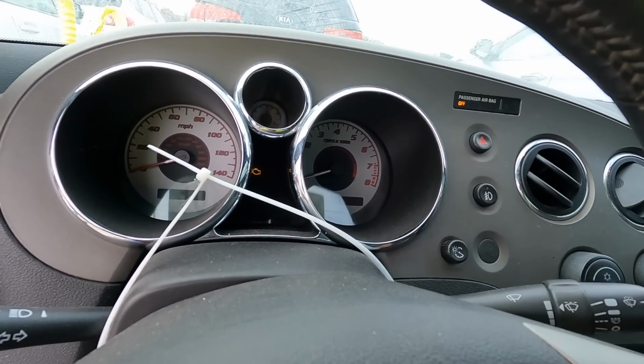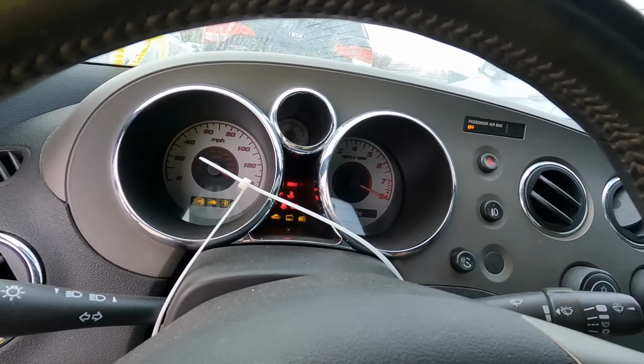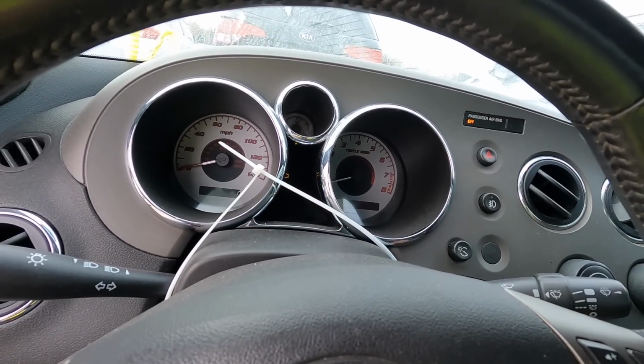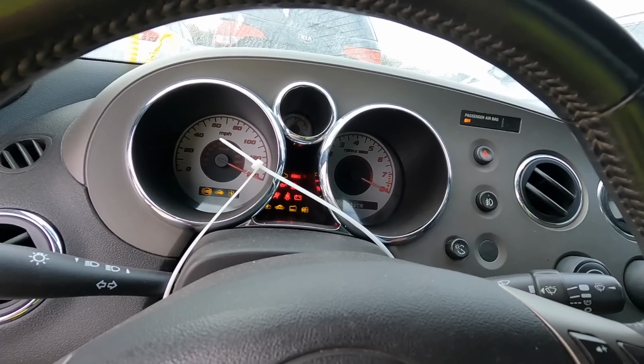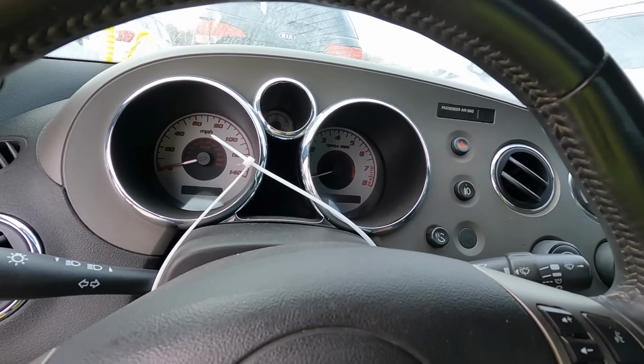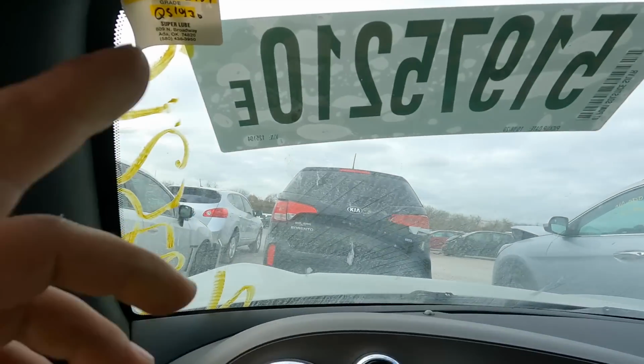Service airbag. Oh. Yeah, that didn't sound good. That didn't sound good at all. This is interesting here. That sounds like a starter or a locked up motor.